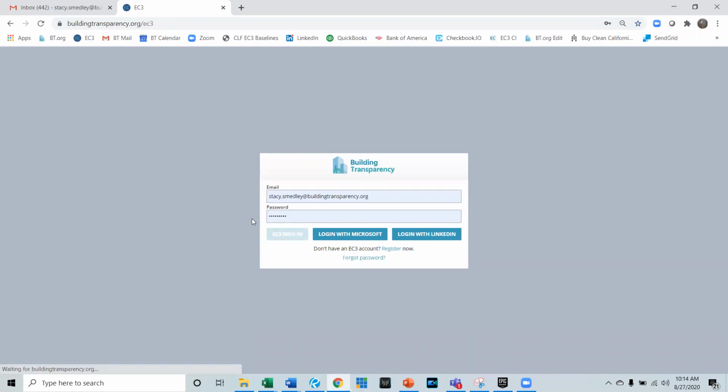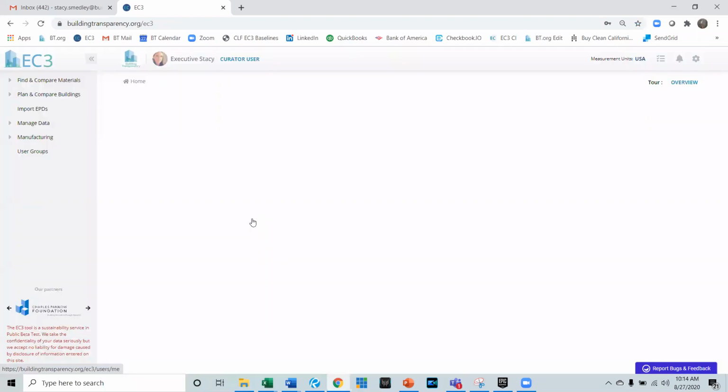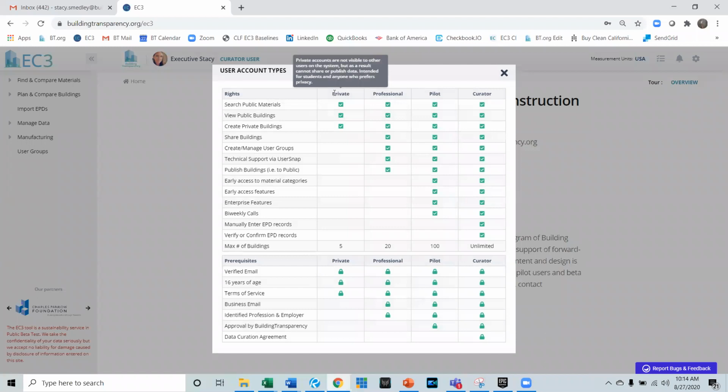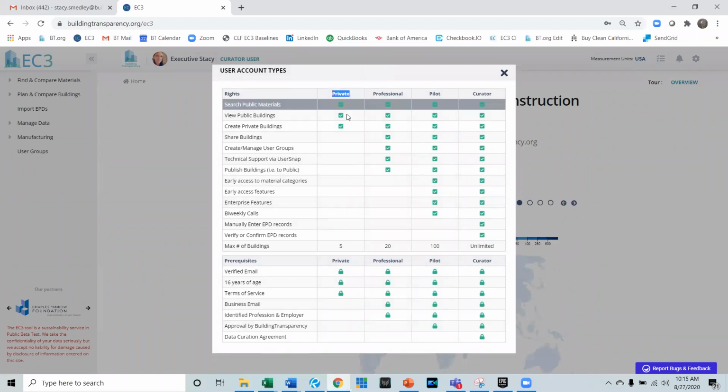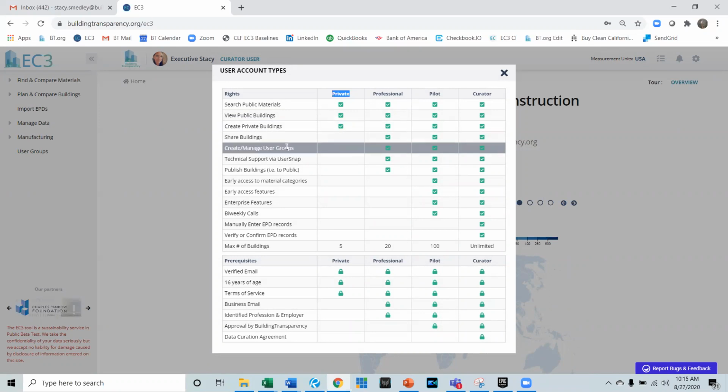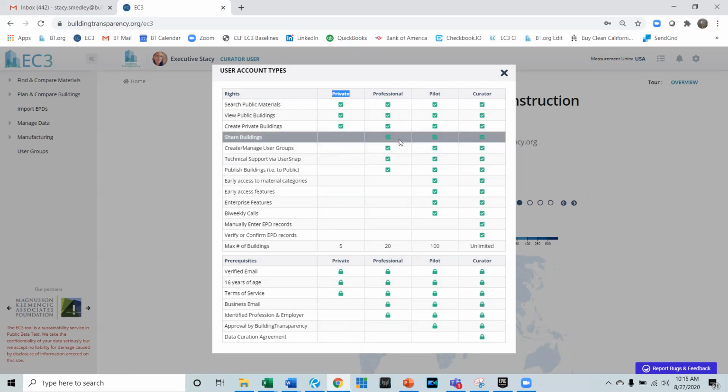Signing in, because of course I've already got a registration, I'm signing into my Building Transparency account. The first thing to note is that there are different user levels. When you first sign in, if you don't put in your profession or your company, it's going to set you as a private user. This is because of security laws that we have to follow. We can't let you share information and do things that connect you to other users until we know that it's a professional login or registration.